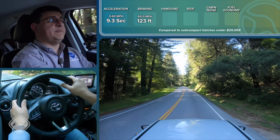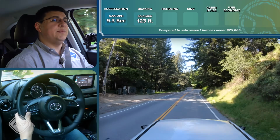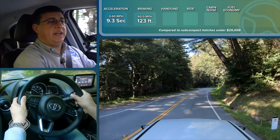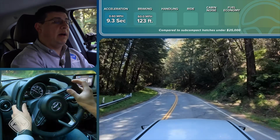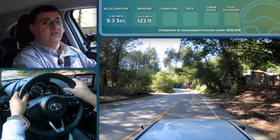Just over 100 horsepower may not sound like a great deal, but remember the Yaris is not a terribly big car, and this weighs under 2,400 pounds. That light curb weight also plays into the braking score, which is again pretty decent for the subcompact category, even though this model has pretty skinny tires on it. The light curb weight also helps out when it comes to overall handling ability.